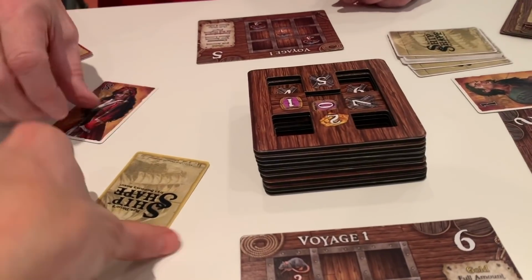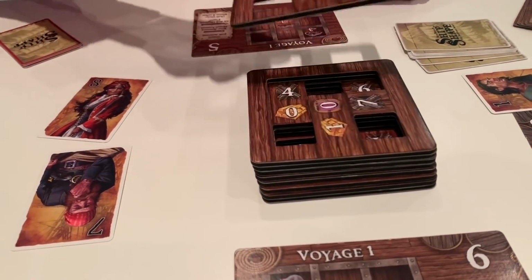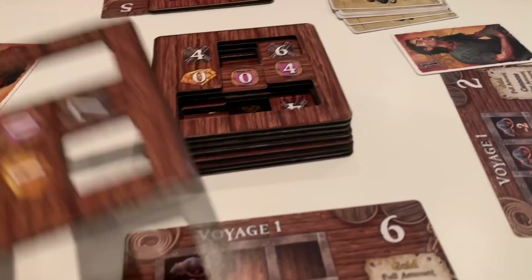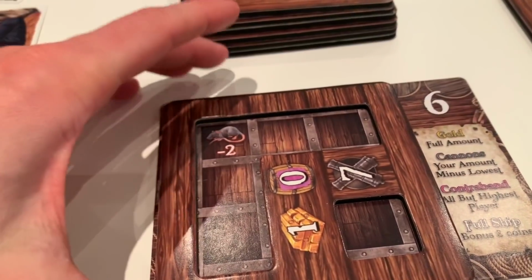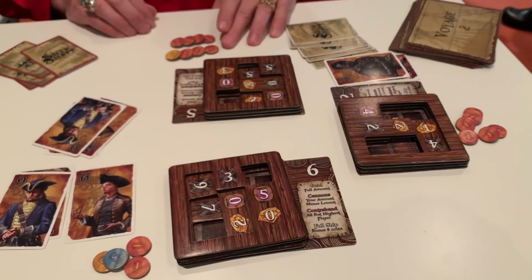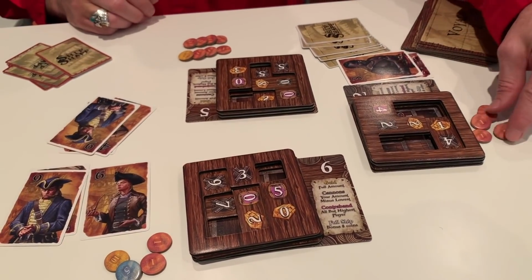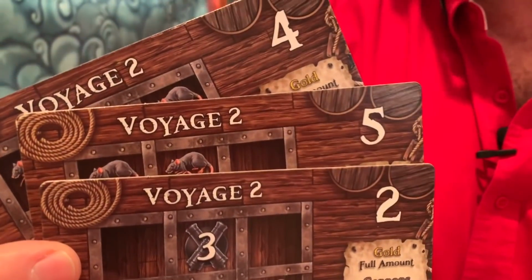He's got a 1, I played the 8, and Andrew played the 7. So as the 8, I'm going to get the top layer here. And he gets the 7, and then the captain will get the third layer down. I've got 10, 13, 17. Andy's got 17. Captain Happenstance, he's got 6. And so at the end of the round, we're going to play another voyage.